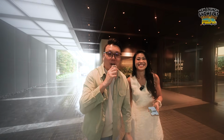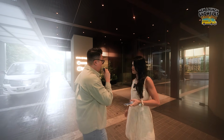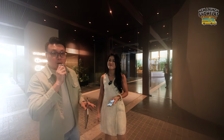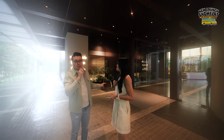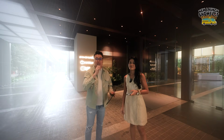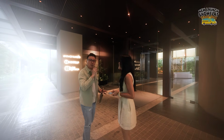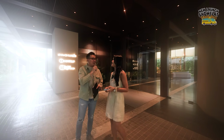Let's go. Alright, so now we are at the show flat entrance of the Reserve Residences. This is actually a project that was done by Sino Group and Far East Organisation jointly. It's a joint development. This is a big mega show flat. I think that was launched last year. And fast forward to today, we have about 31 units left. So they are close to about 94% sold already.